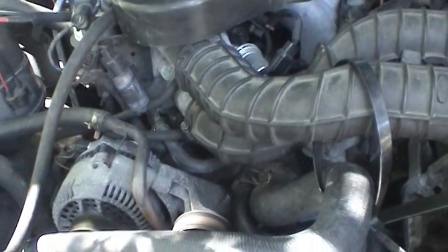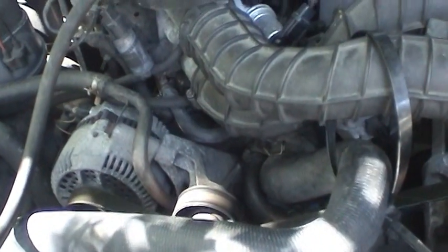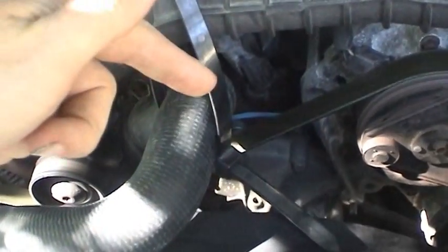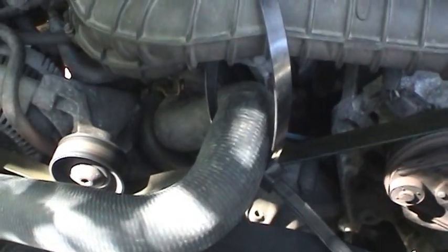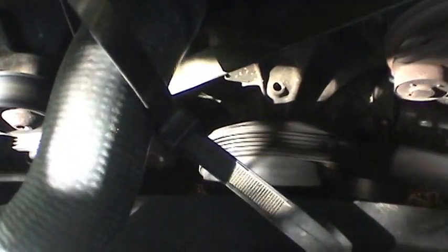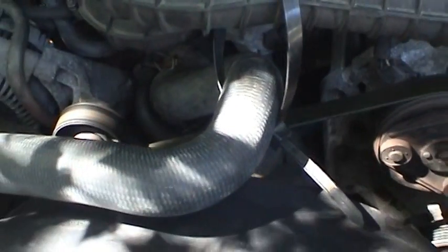Hopefully this video has been helpful to you guys. I haven't documented every single step of the process just because it is a very time-consuming, tedious job, mainly to scrape away all the old gasket material and everything, but I tried to go over some of the main highlights and some of the gotchas, like getting rid of some of those bolts on the cooling fan, as well as the vibration damper, and how to hold the engine still.